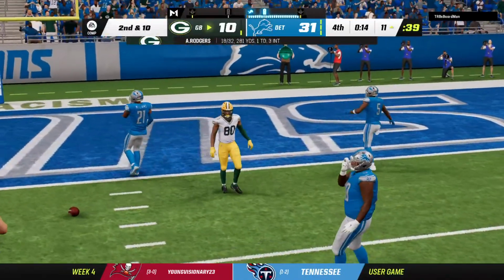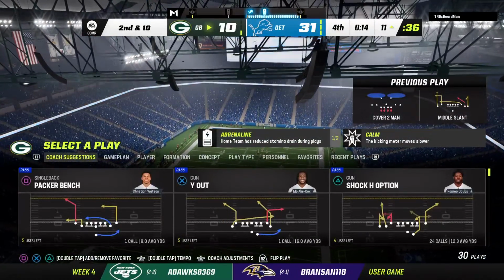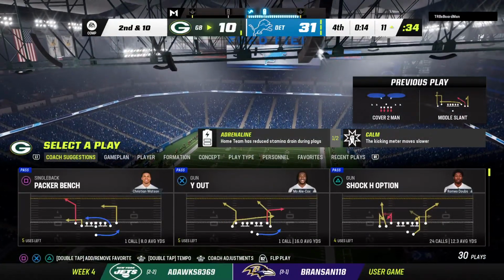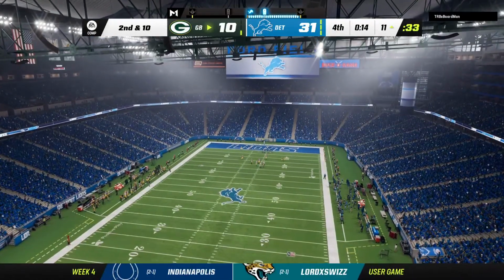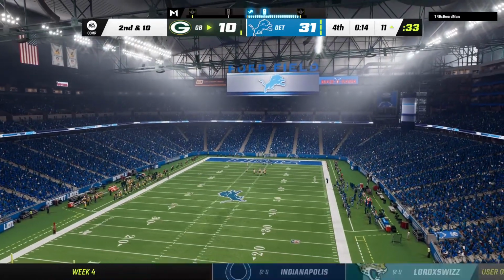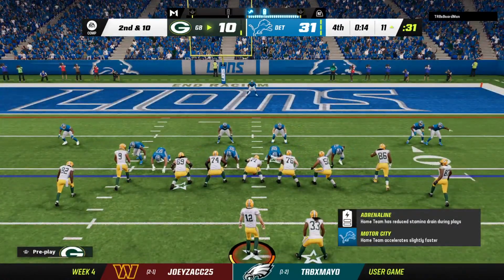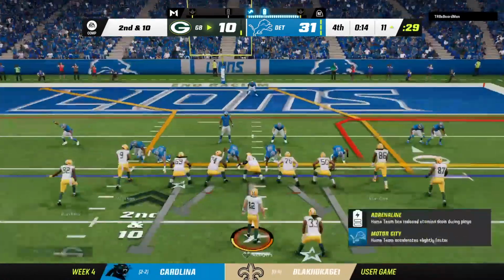Quick throw knocked away and incomplete. At this point in the game, they've got to continue to try anything they can. They're still working at it, even though this one feels like a lost cause. An incomplete pass on 1st down. That leads to a 2nd and 10.